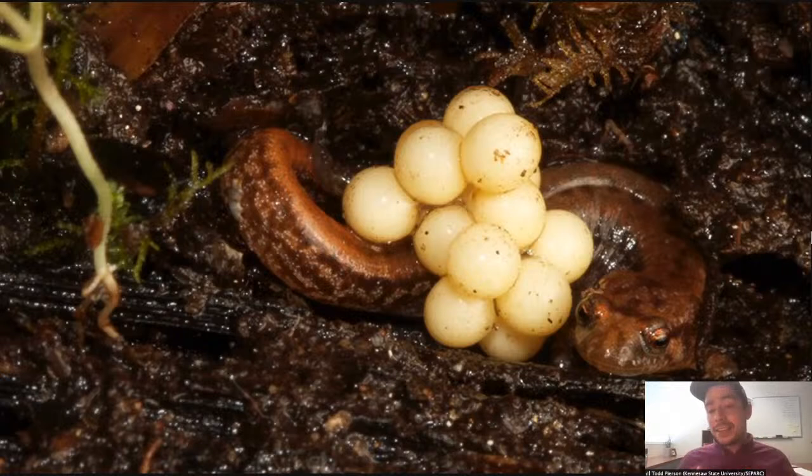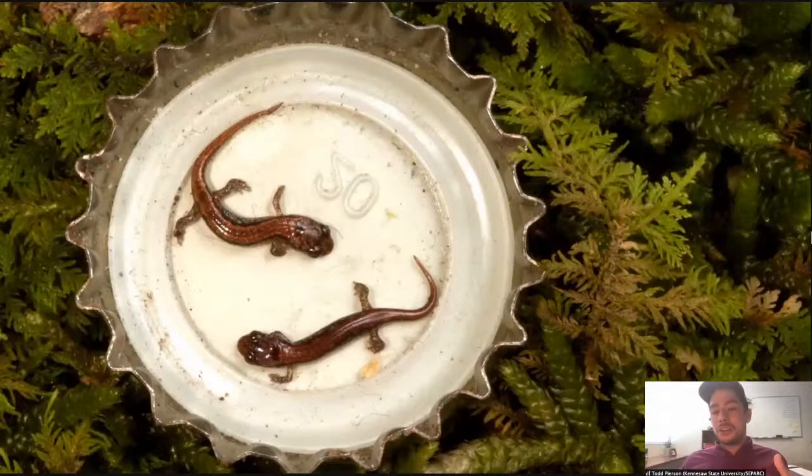Their ancestors had this same life cycle, or they metamorphose, but they undergo that entire life cycle within their egg. And so by the time they hatch, they're these little miniature versions of the adults. They have no gills, they have no aquatic life stage, and they pop out of the egg ready to go and live on land. This is an incredible adaptation that's happened multiple times in salamanders, and has allowed them to colonize habitats far from water.